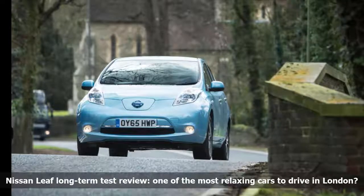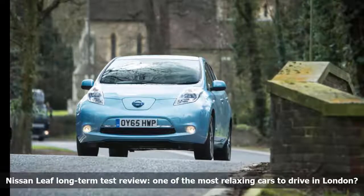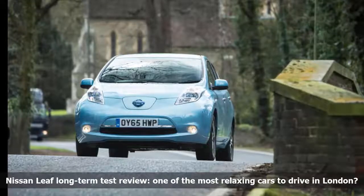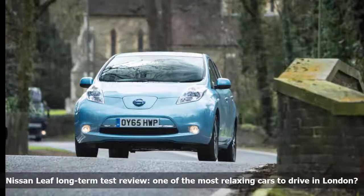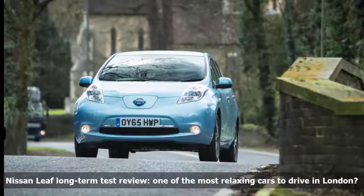I'm interested to hear if any electric vehicle owners do this, so get in touch if you do and tell me how you manage. I'd wager that the Leaf is one of the most relaxing cars to drive in London. You can't do anything about the horrendous traffic, but you care a lot less about that when you're cocooned in a bubble of serenity.